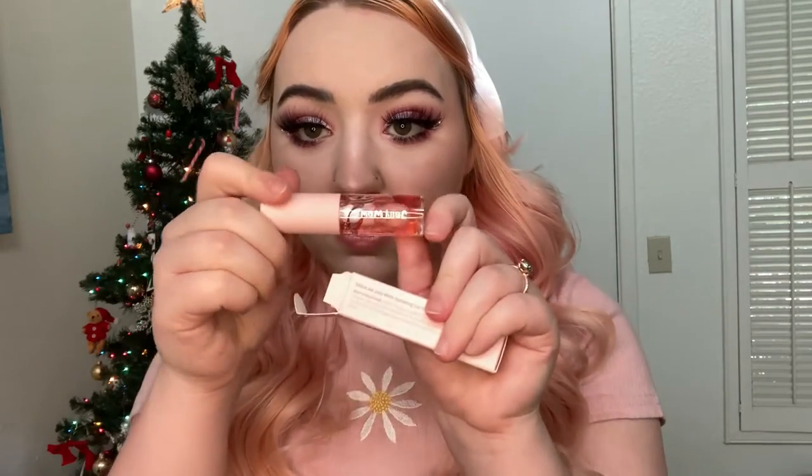And finally, I got this lip oil called Jelly Wow Hydrating Lip Oil. I got it in the shade Berry Involved. And I mean, look at the packaging. It's so cute. And the actual bottle looks like this. And it has like this big fluffy doe foot in it. It's like so huge. I love this lip oil.